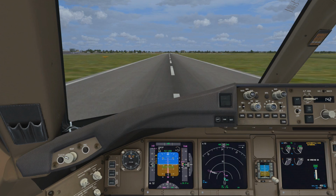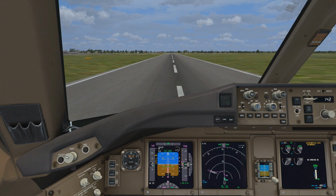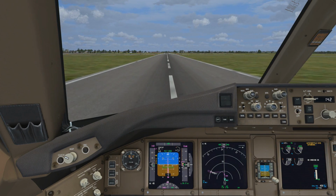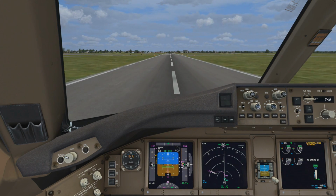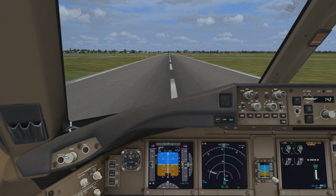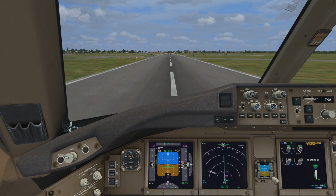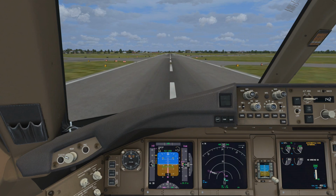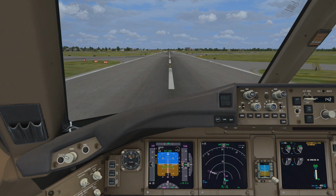See, that's why I like having control of the throttles as well, and not auto throttles. I feel like more in control that way. Especially when we hit that hump, like I was saying, I was able to slow her down a little bit because I had to shove the nose down as well.